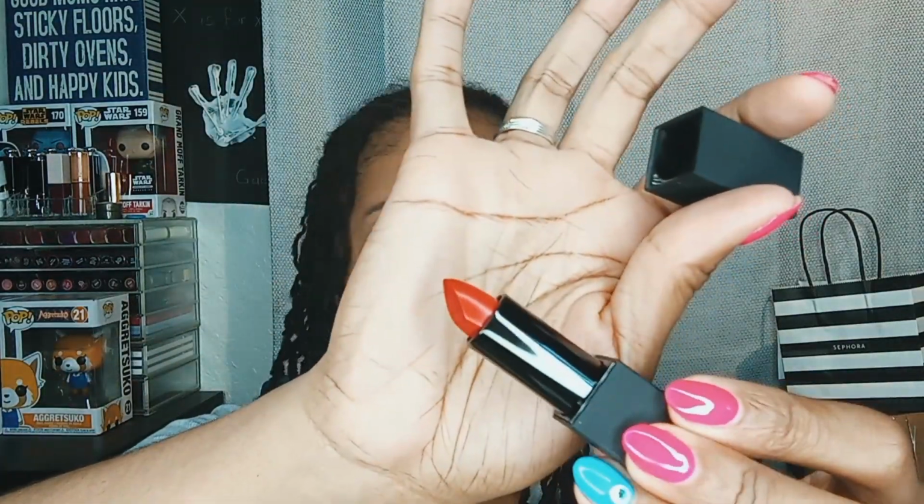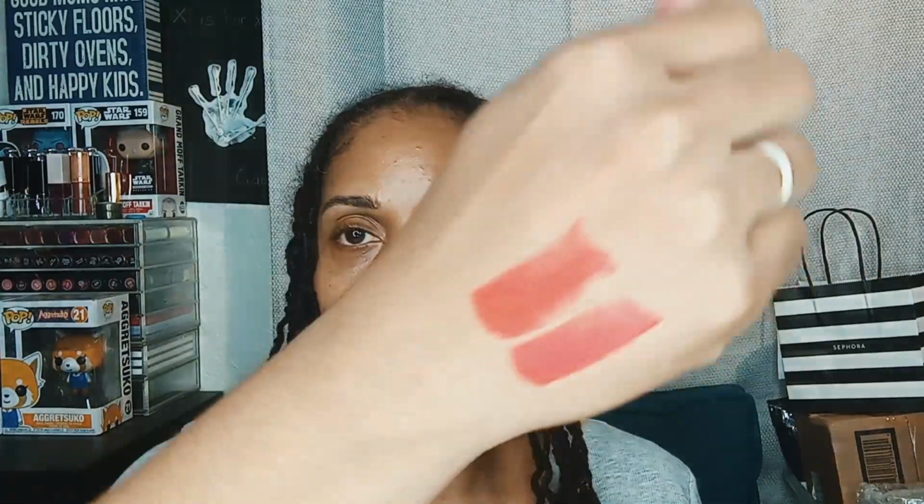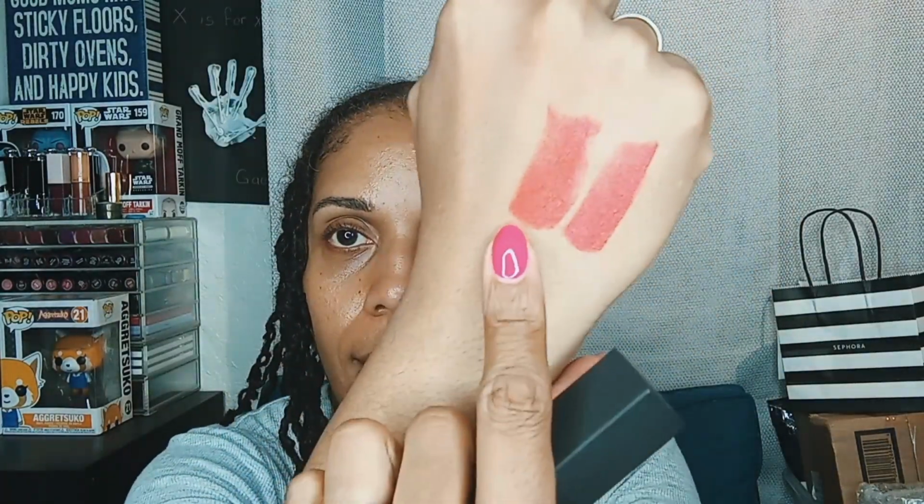Ooh, I think I've had this one too. This one reminds me of, I think it's called Lizard, if I'm not mistaken, from NARS. It's very similar. And you can tell there's a theme here. I'm looking for a really good red lipstick that I can just rock this summer. That's what that looks like right here. So that one is, again, No Regrets. And the first one was Own It. And then the last one that I picked up is called Shameless. And we're going to open this and check this one out too.